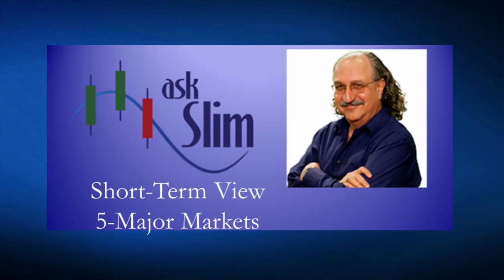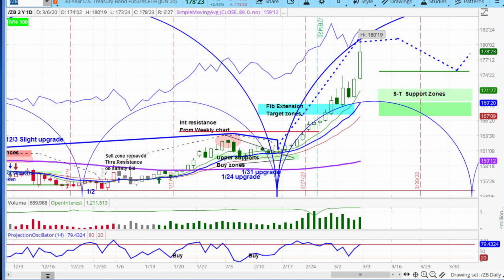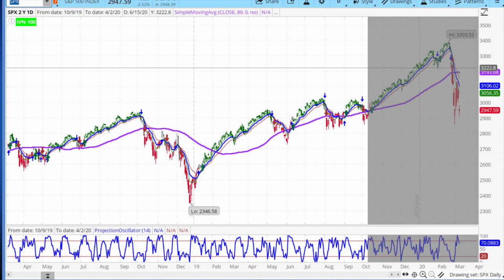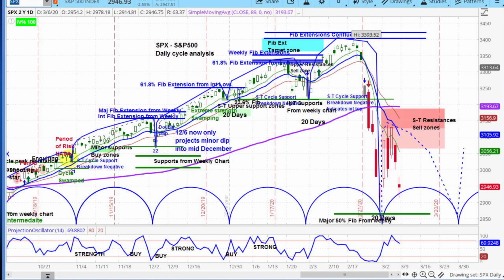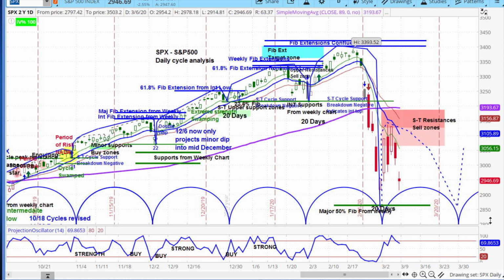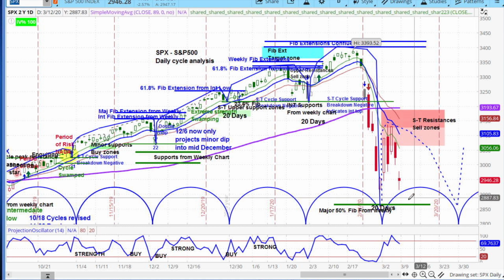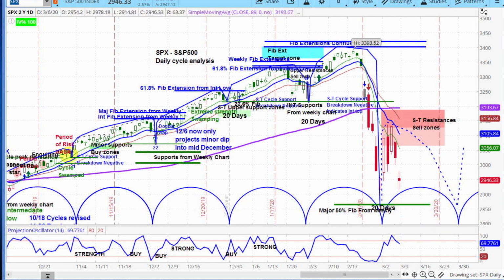Let's take a look here. This is the S&P 500 as I switch over from the bonds to SPX. Here is your SPX crash, essentially, that's going on. 17% off the top, the biggest six-day decline off of the top ever, and that made a 20-day low. We talked about that last week.